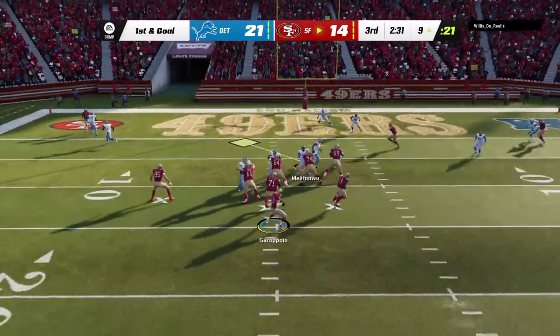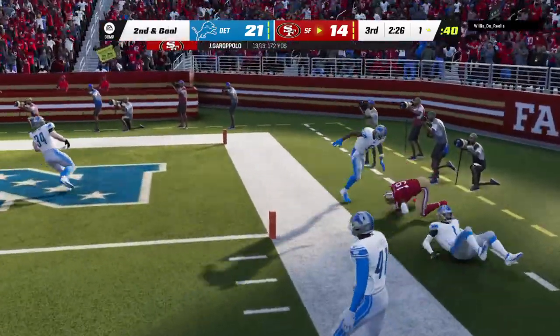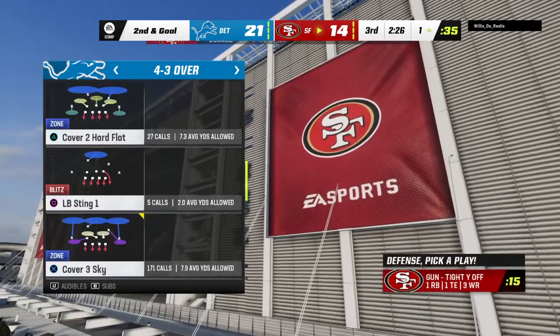Play action, Garoppolo. This will be caught just inside the 10. And just shy of the goal line as he's out of bounds right at the 1. Nice gain of 8 that time, but it's 2nd and goal.